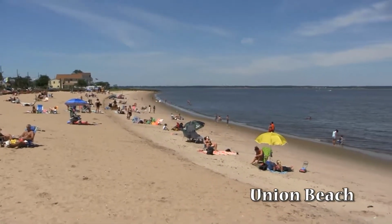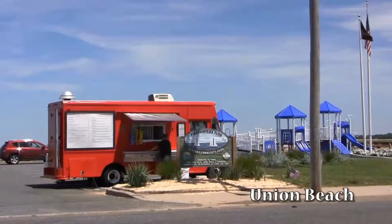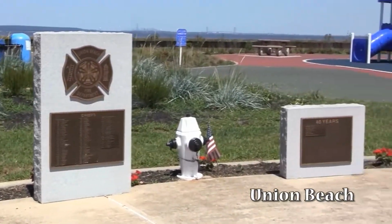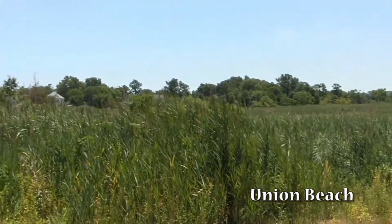Very nice beach. A lot of people were out. There's a hot dog stand there and a very beautiful memorial to firefighters, which I stopped and looked at. And you can buy a hot dog there, and there's a playground, and there's a fireman holding a baby. This is still Union Beach.